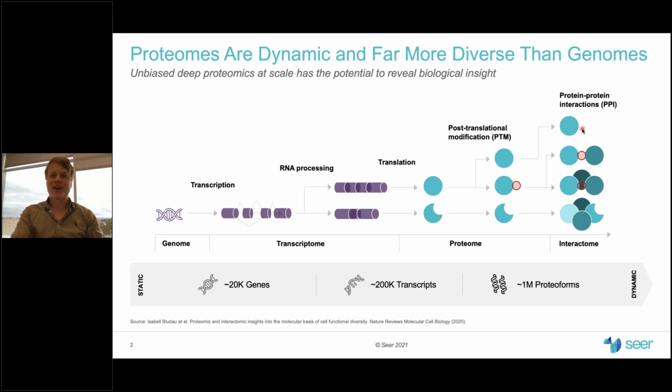And on top of that, we have, of course, the entire interactome of proteins. That means which protein interacts with what other proteins in what context. So the spatiotemporal information of the proteome is, again, yet another important addition to the complexity and also to defining essentially the functional properties of the proteome.